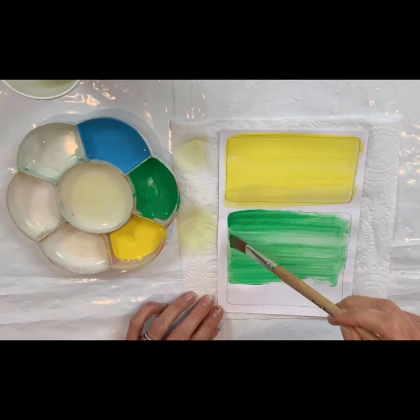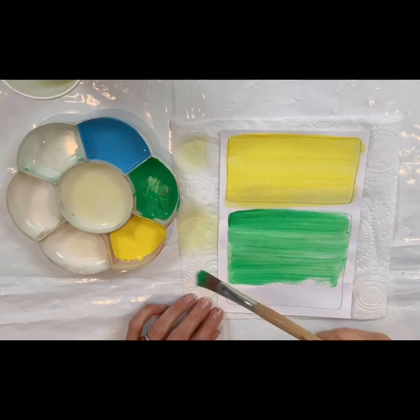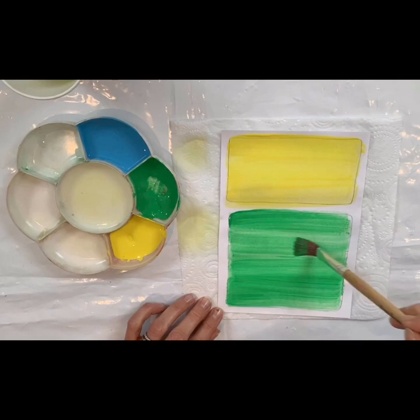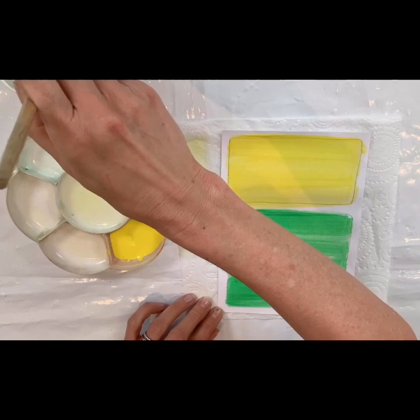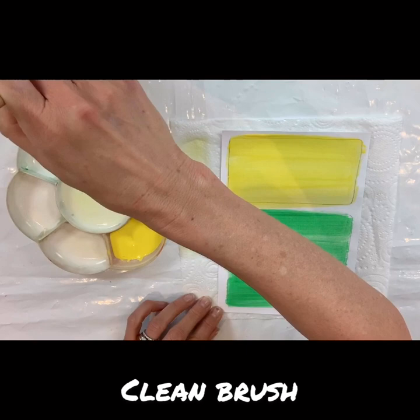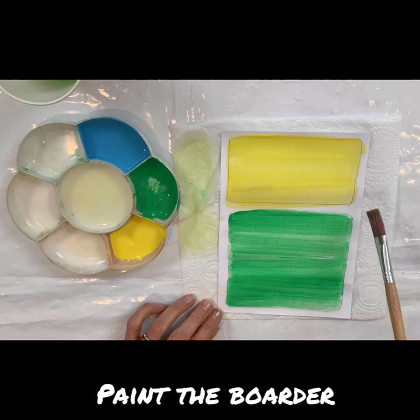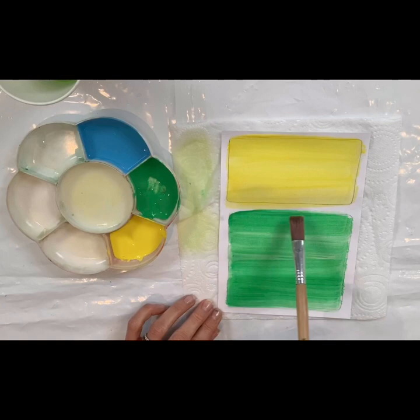Okay, a little bit more paint. All the way down to the bottom of my rectangle. Nice long strokes from one side to the other. Okay. Now don't worry about the middle. Our third color is going to get right through there. So let's clean off our brush. Dab it on your paper towel. And let's get our third color paint and paint the outside border around our rectangles. Don't forget, we're also going to paint inside between our two rectangles.